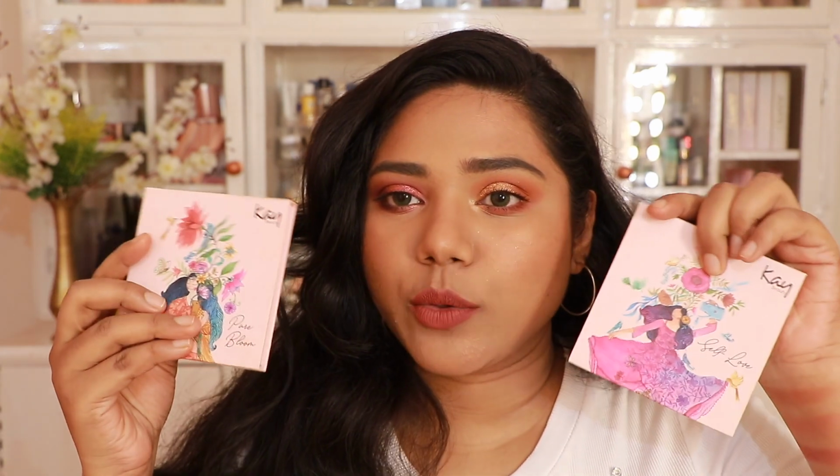So yeah, you guys, those were some of the dupes of eyeshadow palettes that you can buy around the same price point. Now coming to my review, let's talk about all the pros of the palette first. The first pro is, I would give a huge thumbs up to the packaging. I haven't seen this kind of packaging in the Indian market. And coming to another pro, the metallics performed really well.